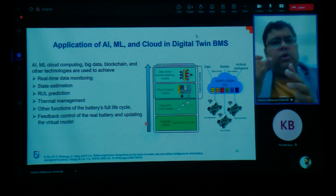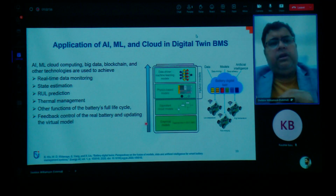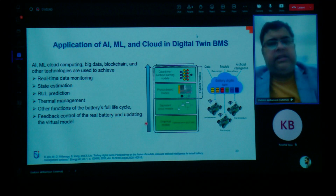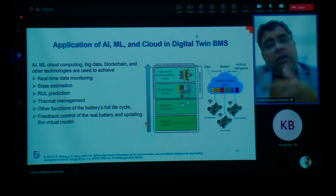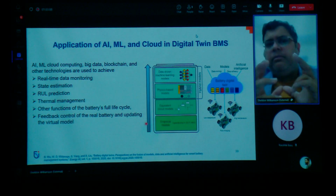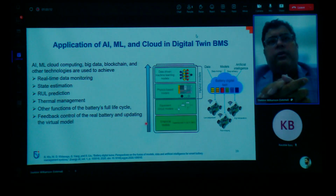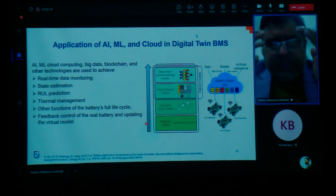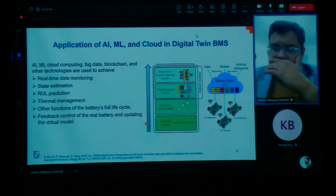So as to achieve real time data monitoring, state estimation, thermal management, and other functions of the battery's cycle life, for example, feedback control of the real battery, and updating the virtual model from time to time based on a machine learning algorithm. It could be anything. It could be neural networks. It can be, I don't know, vector regressions, all kinds of ML techniques out there, which we have.